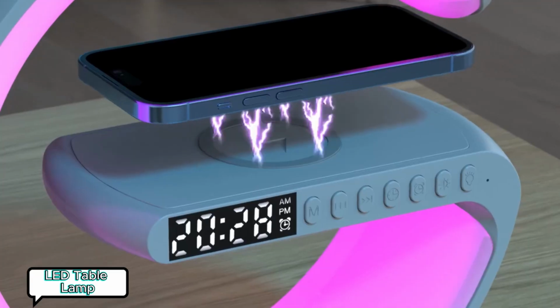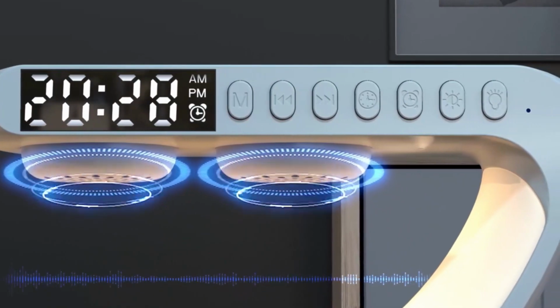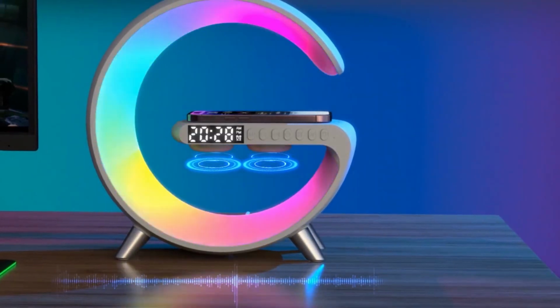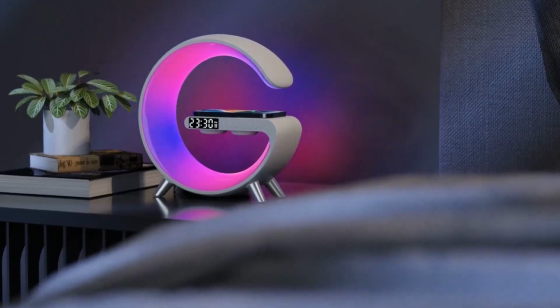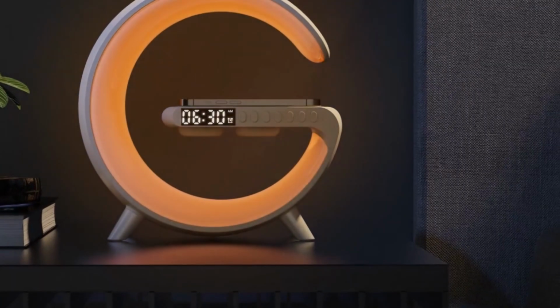Upgrade your space with this smart LED table lamp. Featuring a 4-in-1 design with wireless charging, night light, alarm clock, and Bluetooth speaker. It's perfect for bedrooms, offices, or home decor, all controllable via app.